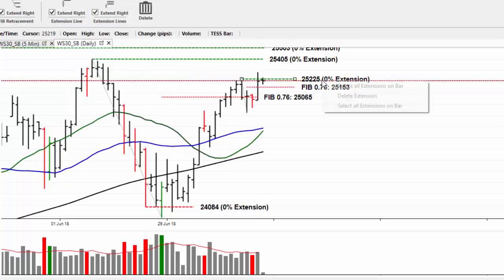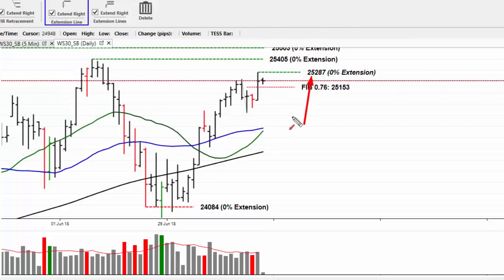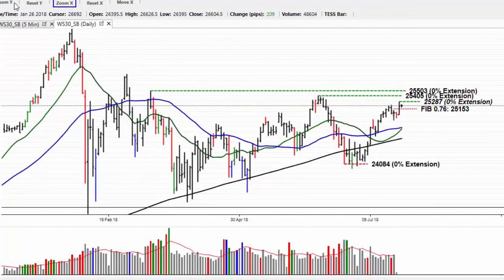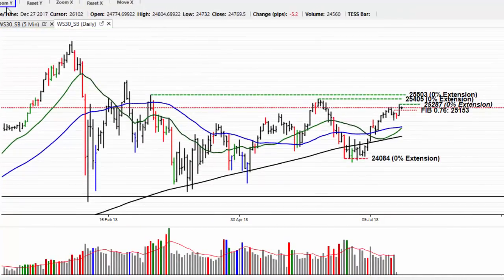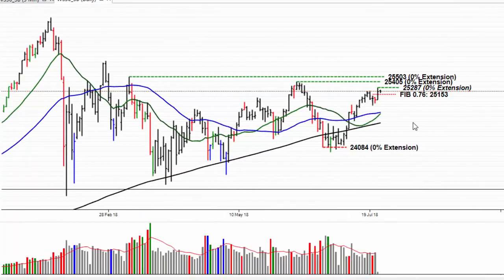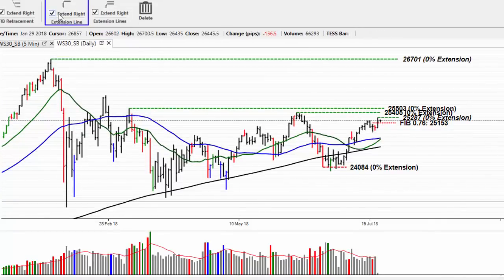For some unknown reason it won't mark up, so let's just have a bit of a clear out here. Might be too many lines on the chart, so let's see if we can pick off the high now. That's what we're after, 25.287. As far as the bigger picture is concerned in this market, let's just have a look to see where prices are trading in connection with this. So this is the all-time high over here.